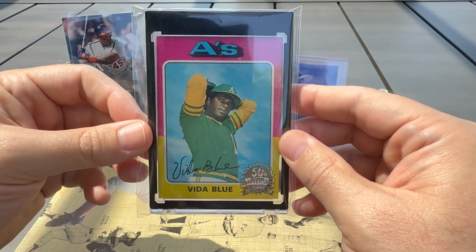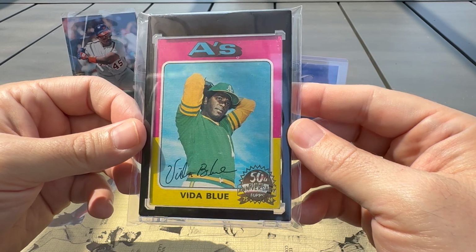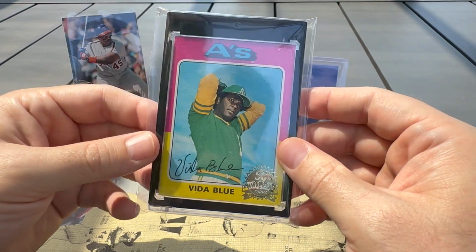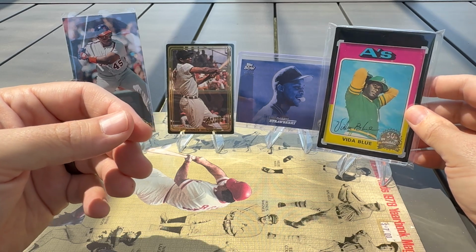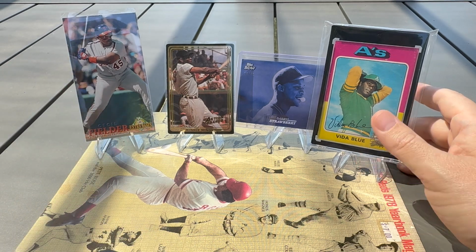But yeah, I really enjoy basically any of these, but this one so far is my favorite. Definitely the favorite that I have, maybe just composition wise and the photography, maybe the best looking one in my opinion. So very excited to have that and add that to my collection.